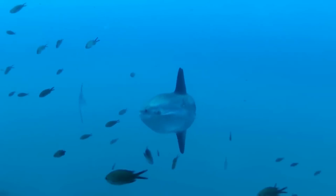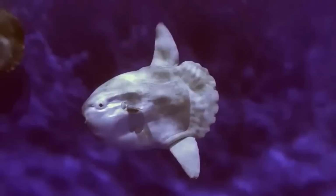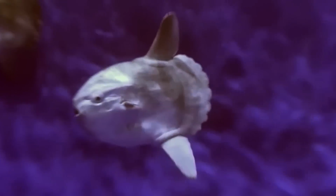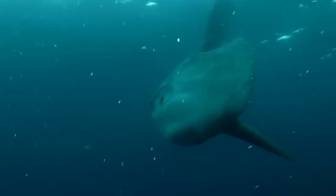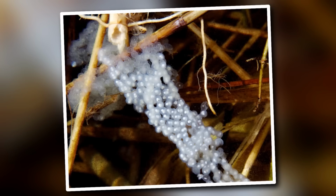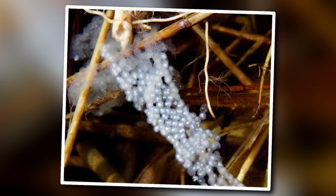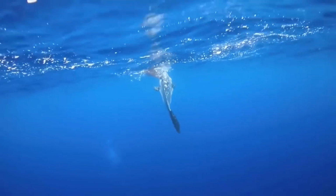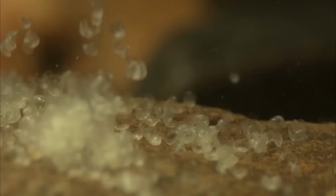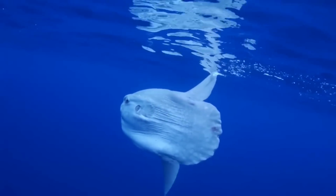The life cycle of the ocean sunfish is nothing short of extraordinary, marked by one of the most extreme growth rates in the animal kingdom. It all begins with spawning. Female sunfish are incredibly fertile, capable of producing up to 300 million eggs at a time, more than any other known vertebrate. These eggs are released into the open water where they're fertilized externally by male sunfish.